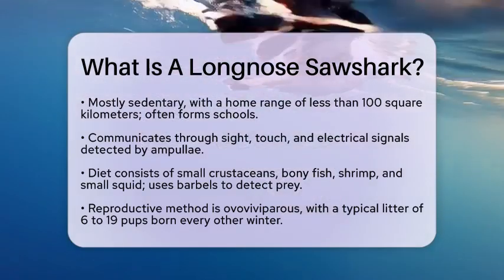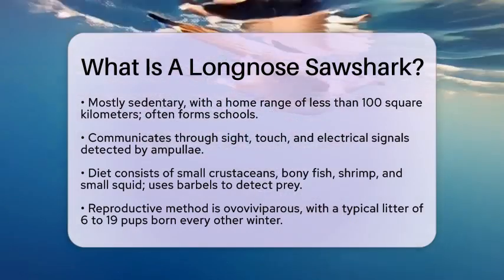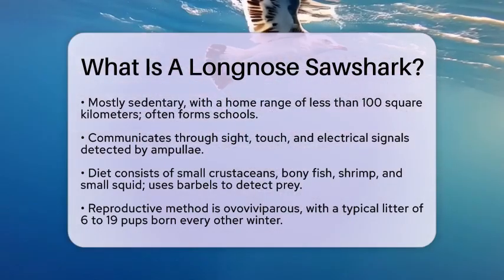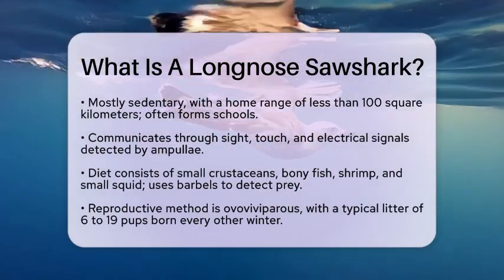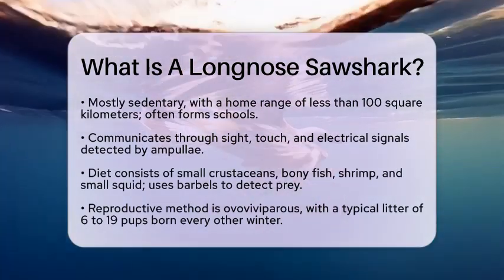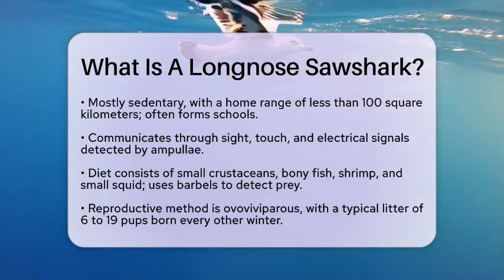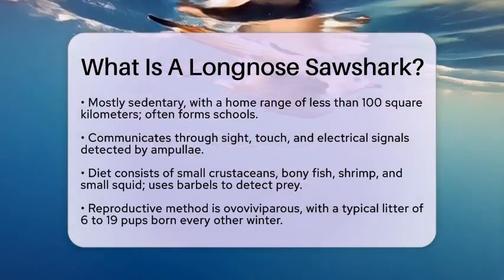small squid. It uses its barbels, which are whisker-like sensory organs located halfway down its rostrum, to detect prey hidden in the sediment. Once it senses its meal, it stirs up the ocean floor with its saw-like snout to uncover and immobilize the prey. Reproduction in longnose sawsharks is quite interesting.